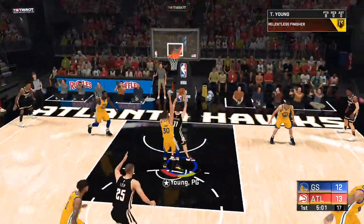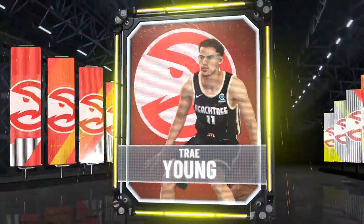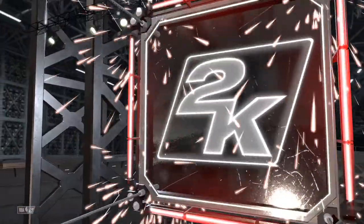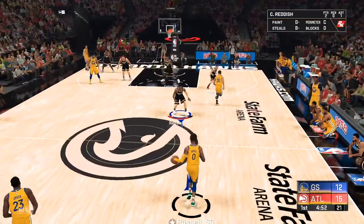Now, here is Young after the miss from Klay Thompson. That one goes. Count it. Yeah, that's the third bucket in a row from the paint. This defense needs to clog those lanes in the middle. Warriors trail by 3.